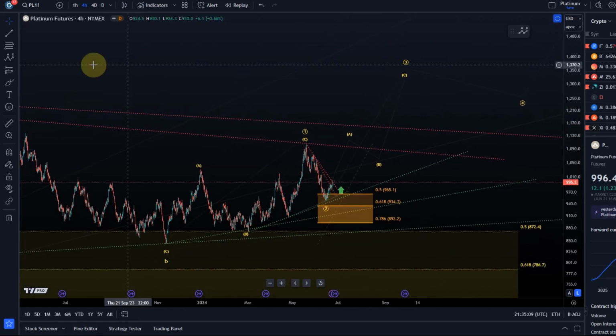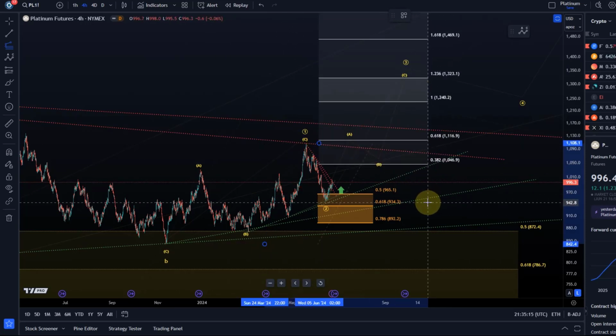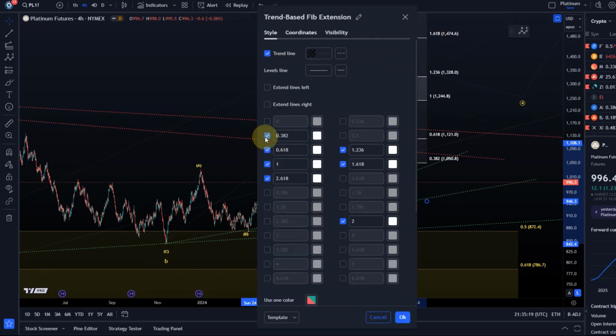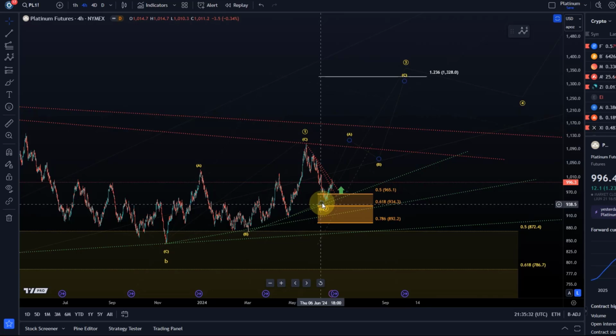But if this is a third wave, where should it get to? I'd like to see it get at least to the 1.236 extension. So we talk about 1,328 just for this. I mean, that would be my minimum expectation. It can always go higher, and then we take it from there. We have to take it level by level. Obviously, the higher we go, the higher the probability that the third wave is actually unfolding.